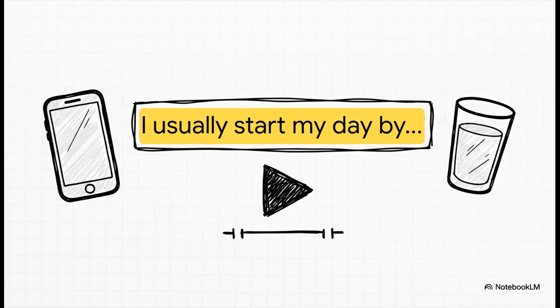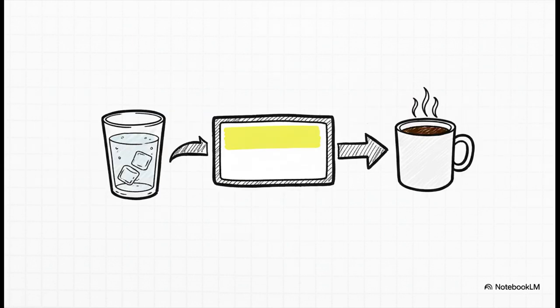Okay, so this one, it's the perfect way to kick things off. It's super simple, it's clear, and it tells the person listening that you're starting your story. For instance, I usually start my day by checking my phone, or maybe I usually start my day by drinking a glass of water. See? Super easy. All right, you've got your first action down.